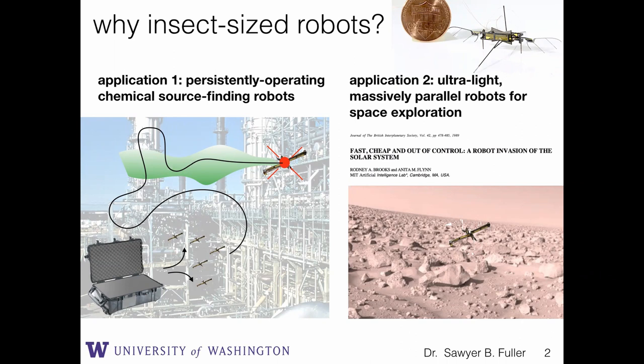I imagine a future where we just have these robots kind of everywhere, and they're always running and sensing things and telling us a lot more about the environment than we used to know, for any number of applications. So I foresee a revolution in robotics with these insect robots.